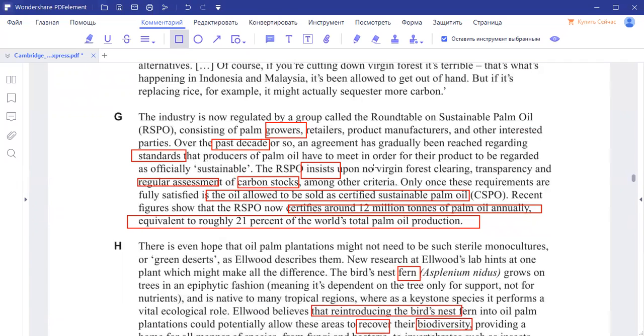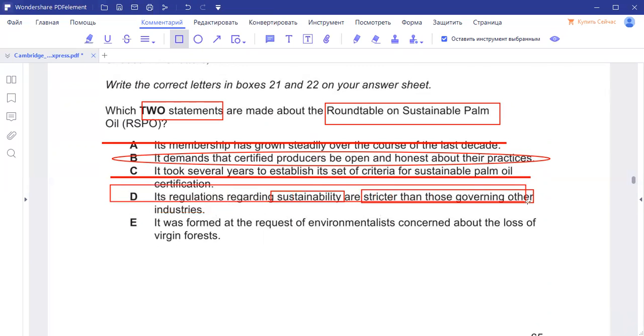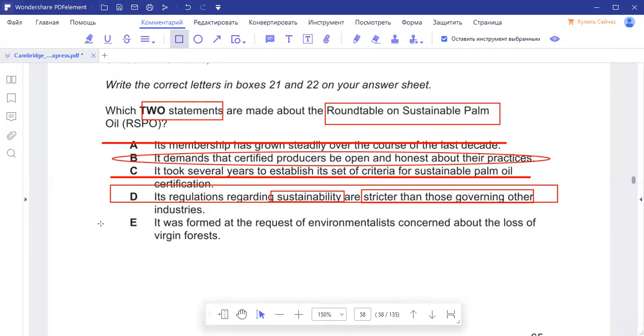Producers follow to have meat in order for their product to be regarded as officially sustainable. Insist upon no virgin forest clearing, transparency, and regular assessment of carbon stocks, among other criteria. I think this one, yeah, their sustainability criteria is stricter. So it's B and D. Yeah, we don't know about if they were formed at the request of environmentalists.